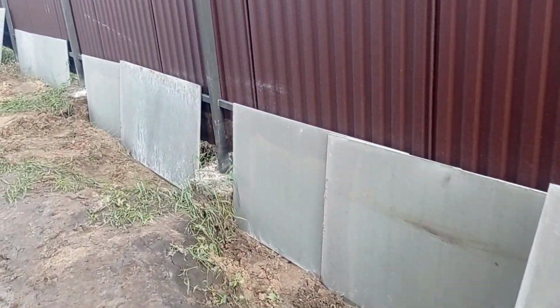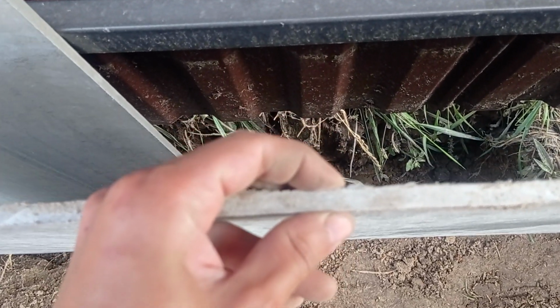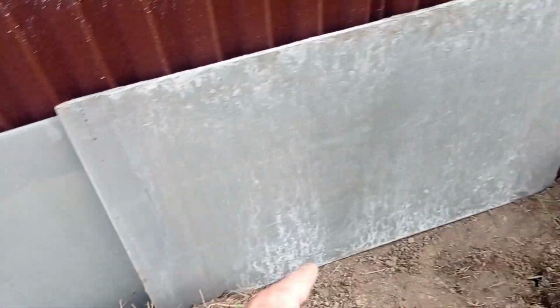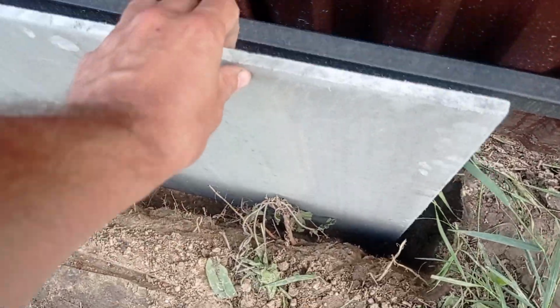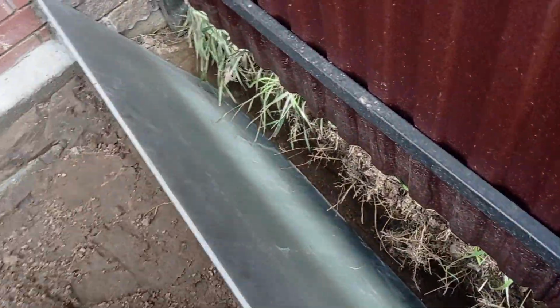What it is specifically is so-called asbestos-cement fiberboard, 8 millimeters thick. It's pretty tough, and the idea here, as you may see, is that a little bit of soil is removed like this. It's just put in here. It's not screwed together, but what will it look like in the end? Let me show you on this one specifically.